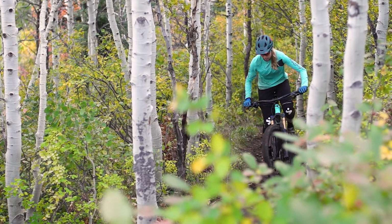It's pretty sweet. And Trek, for being somewhat conservative sometimes, has taken some leaps. They were one of the first companies to spec a 2.6 tire on their trail bikes, and I think that's a good move. Everybody wants 2.6s now, it seems like. Especially with a little more of a purposeful, intentional, full off-road bias. If you're riding burlier trails, you want burlier tires.